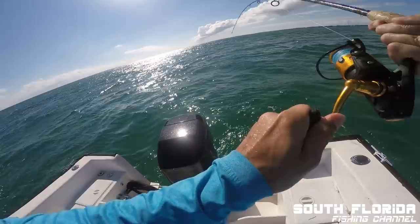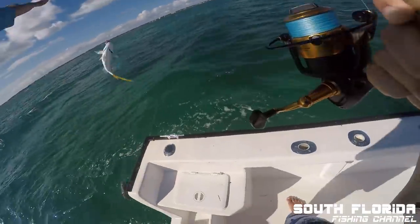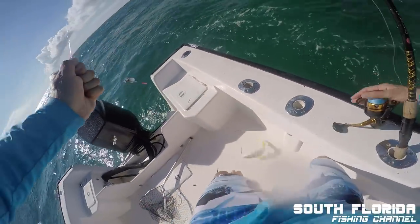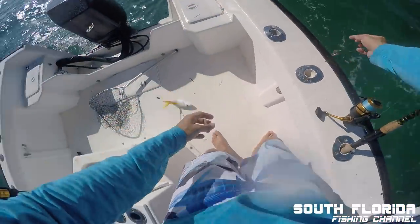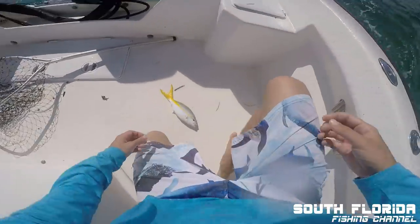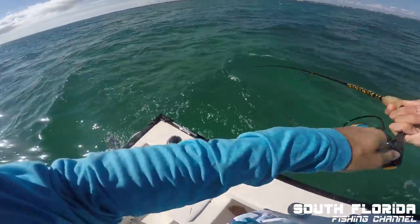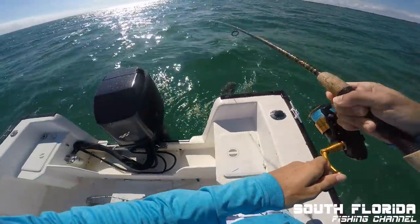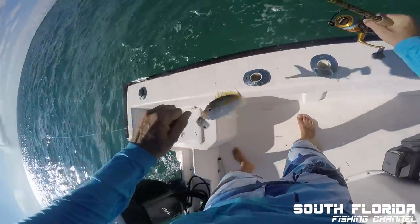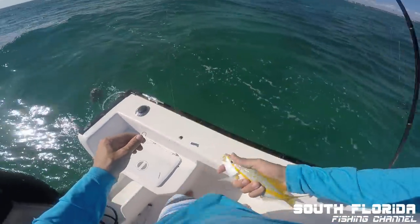Oh, yes, and I'm on. It already feels bigger, whatever it is. Yes. I don't know if it's a keeper, but by far the biggest yellowtail so far. That's the trick. Bigger bait, bigger fish. Look at him. Now I'm gonna throw him back. Nope, nope, it's on. Looks like another yellowtail. He's definitely a bit bigger than the other ones we've been catching.